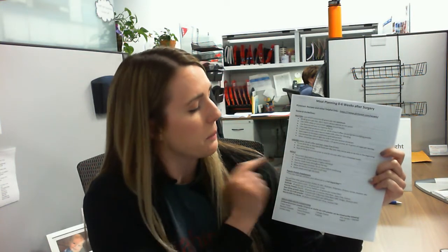I would have emailed you a couple of packets. One of the packets is this one. It's called Meal Planning 0 to 6 weeks after surgery. This is where you're going to find some general guidelines as you're progressing through your diet stages. There's some general guidelines about your protein, your liquids, your meals.